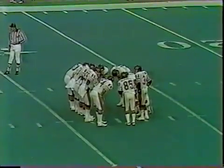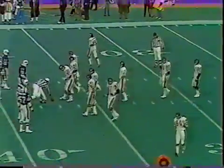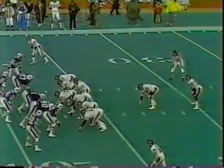They give them a gain of about a half a yard. 2nd, a little more than 9. Robin Earl, the lead back in the eye.